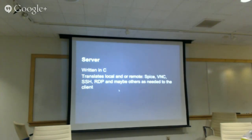Okay, so it has some components to it. One of the components is a server. It's written in C, and it translates local and or remote desktop sharing tools. So, for example, there's VNC, which I hope everyone's familiar with. Spice is about a 5-year-old protocol, but it's pretty widely used for virtualization. SSH, which is not necessarily what you think of as a desktop tool, but why not add it to the mix? RDP, which is remote desktop protocol. I can't remember who Microsoft bought it from, but I'm sure they didn't write it themselves. And there's probably going to be some other protocols that are going to be added in as things grow. You're going to see some proprietary stuff like, for example, IPMIs that use a proprietary version of VNC so that you can log on to your server remotely.